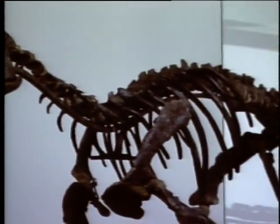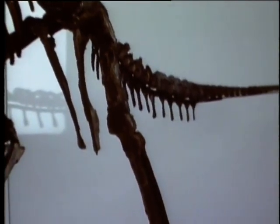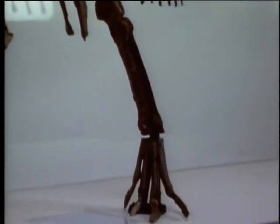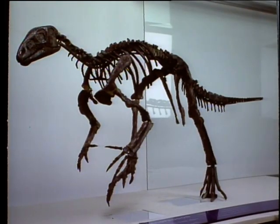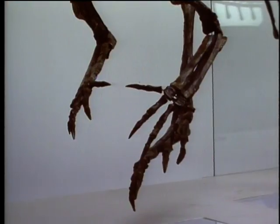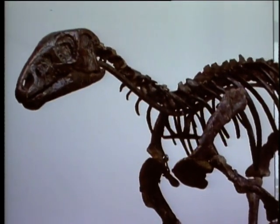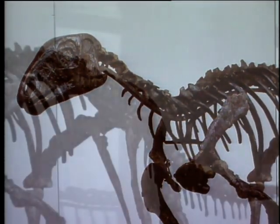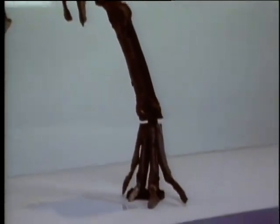Here's the skeleton of Hypsilophodon. It had yet another defense against predators. Looks like he's built for speed. Quite correct. Its defense was running away. Look at the long legs. Big strides, powerful muscles. And that stiff tail. It would have helped with its balance and making very sharp turns at full tilt.